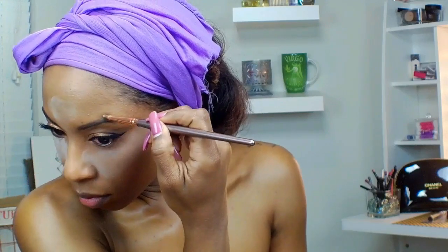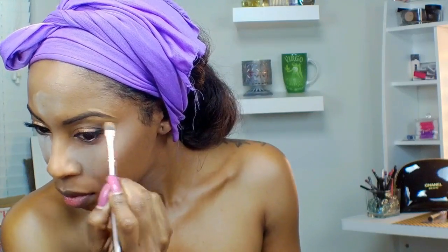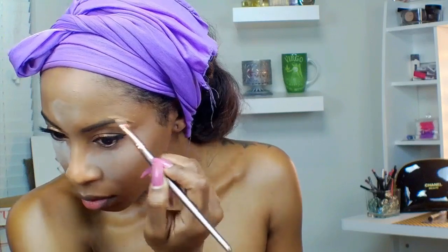So I'm going to be using a technique that I rarely ever use, but my eyebrows are like a mess because I need to get them done, but I'm trying to hold out until I go to LA. But I'm just going to be carving them out to make them a little sharper and neater and less hairy, I can say. And I'm just using my NC45 concealer, and I'm going to blend that out with the same foundation brush that I used to blend out my concealer as well.